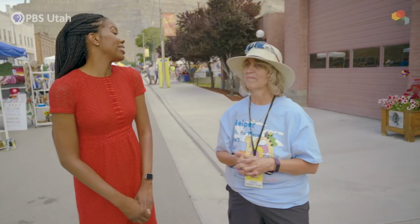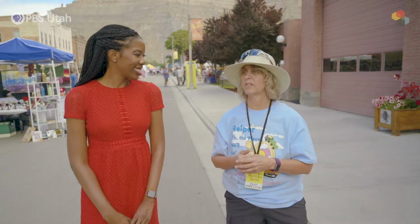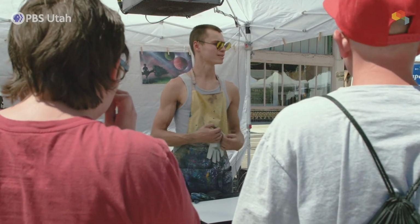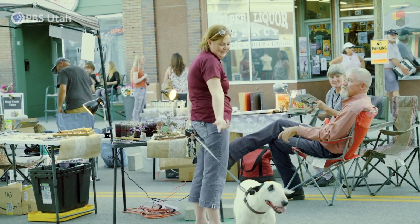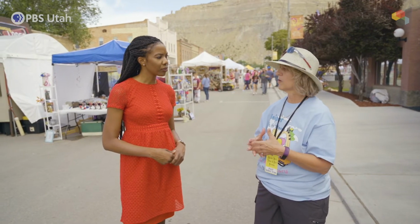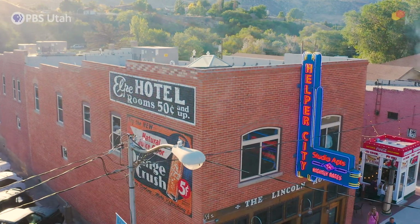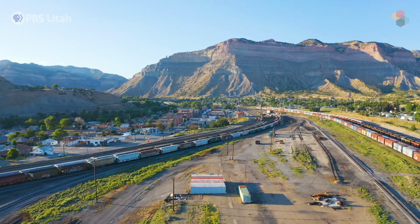What would you say is the heartbeat of Helper? If I had to pick one thing, I would say it's the people. Have you got any favorite colors out here? You can feel that the community has hope for our future. If we as a community have hope, there's absolutely nothing that can stop us from achieving all these wonderful things we've been working towards. So with the history, culture, and the arts, there's a lot of hope in Helper right now.